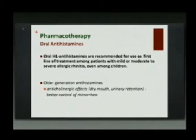The older generation antihistamines, however, have very bad side effects by virtue of their anticholinergic effects, which can give dry mouth, urinary retention, and tachycardia. However, because of these anticholinergic effects, they have a better control of the rhinorrhea.